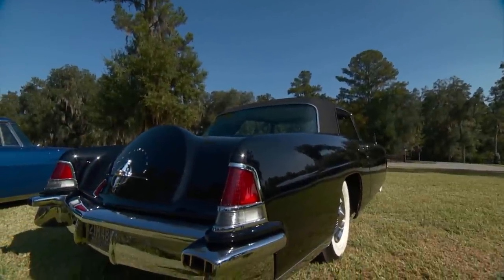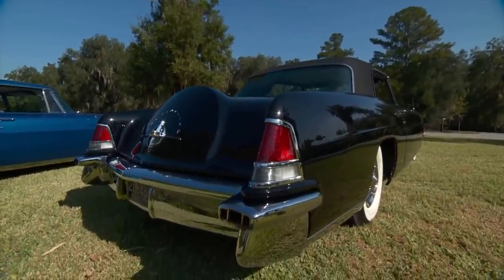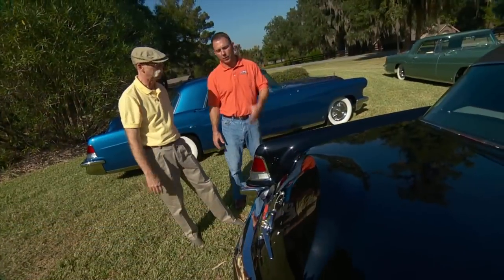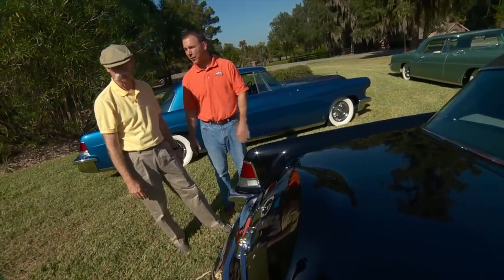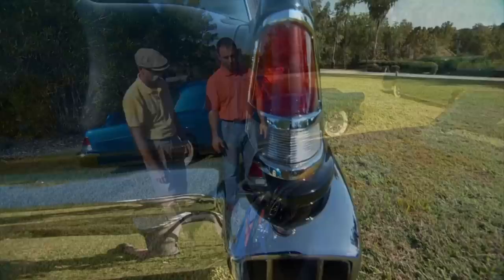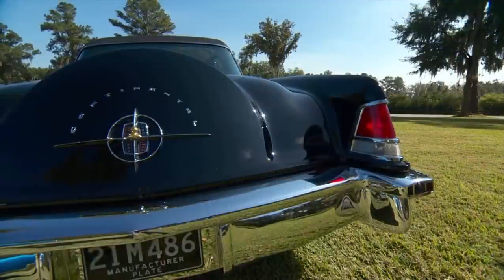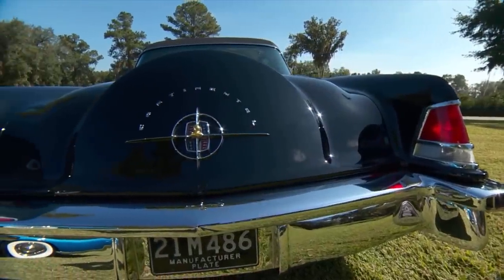Oh, man. And, of course, it's a Continental, so it has to have the bump on the back, the Continental hump, and there's actually a spare tire underneath that. It's not just styling. That does make room for the tire. And the exhaust comes out of the bumper, which I love. The 56 Premier does that too. It doesn't look quite as nice as this.